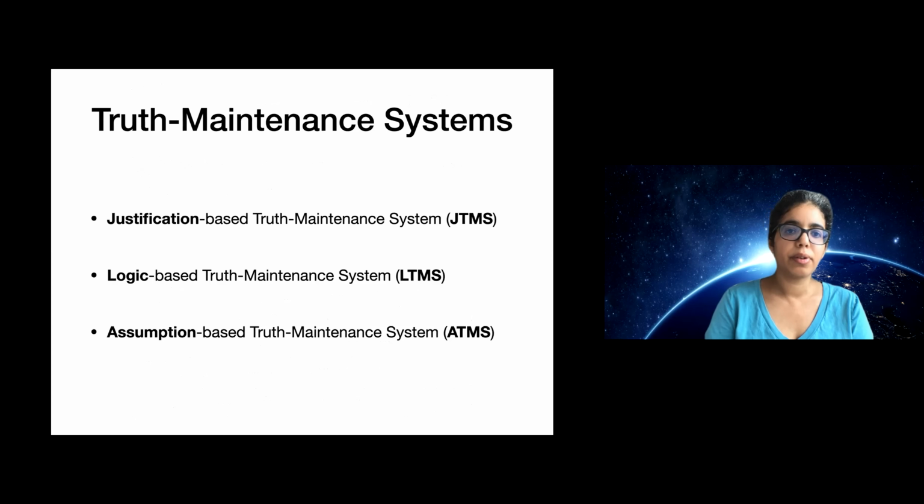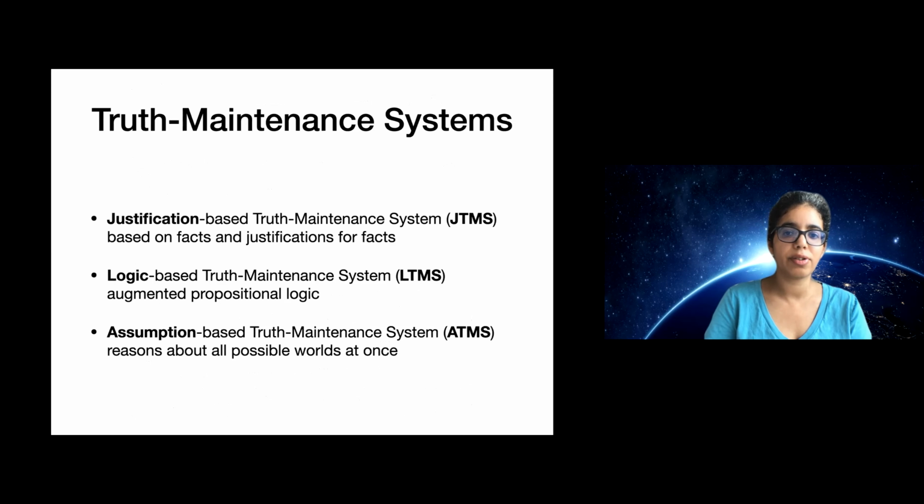Okay, so in the book, there are three kinds of truth maintenance system. There are more of them in the literature, but the three big ones are the justification-based truth maintenance system, and that's based on facts and justifications for facts. That's the simplest truth maintenance system. And then logic-based truth maintenance systems are augmented with propositional logic. And assumption-based truth maintenance systems reason about all possible worlds at once. So in the other truth maintenance systems, you have one focus of beliefs, one set of beliefs at once. And in the assumption-based truth maintenance system, you can reason about all beliefs at once.